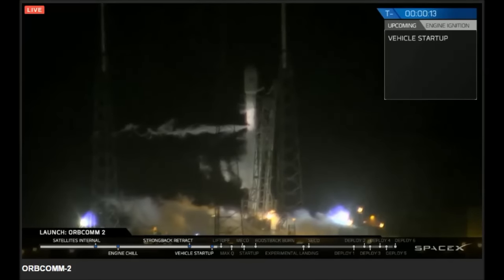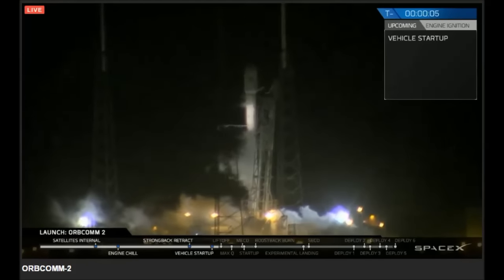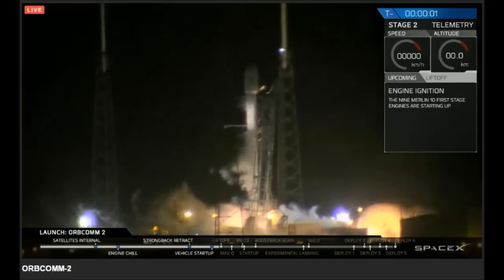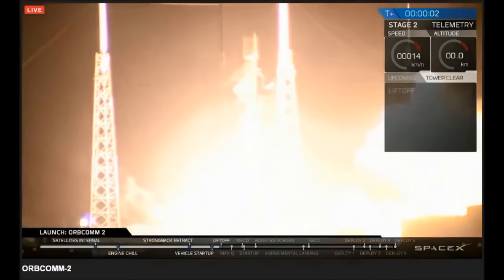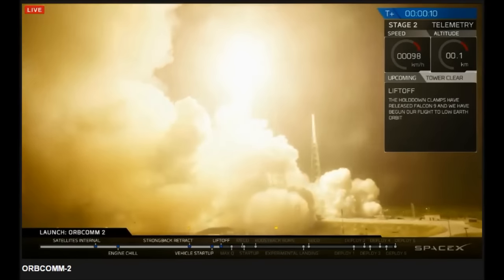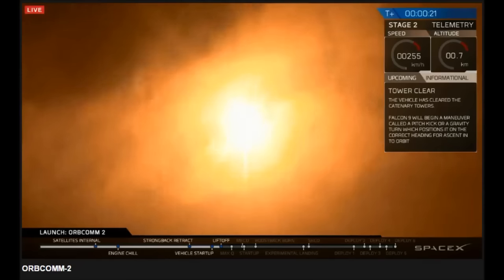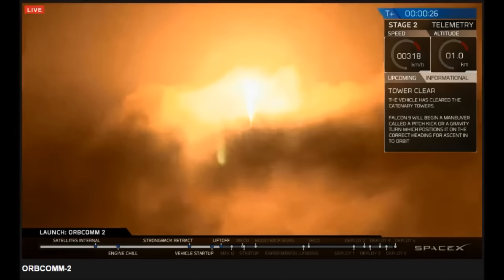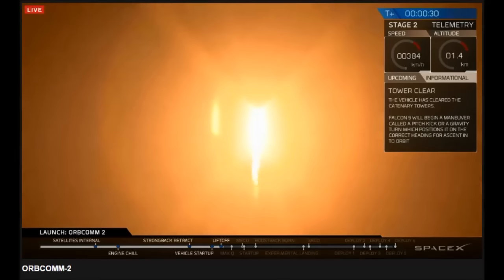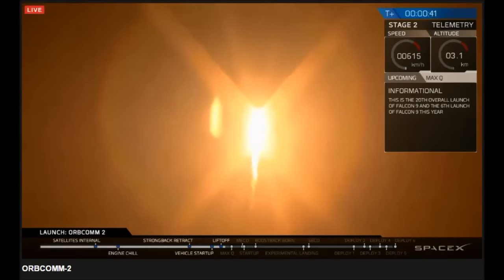T-minus 15. T-minus 10, 9, 8, 7, 6, 5, 4, 3, 2, 1, 0. We have liftoff of the Falcon 9. Falcon 9 is cleared the tower. Stage 1 propulsion is still nominal. Copy, Bert. Power temperature.